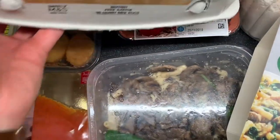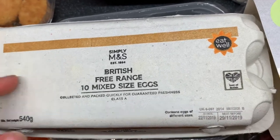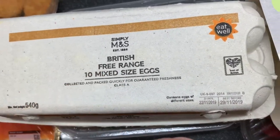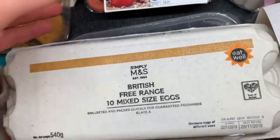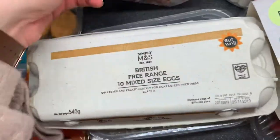And then on the Sparks card, because they do special offers when you build your Sparks points up, they were giving money off some eggs. So we've got some free range eggs, and we've got like 40p off them. A spaghetti bolognese.